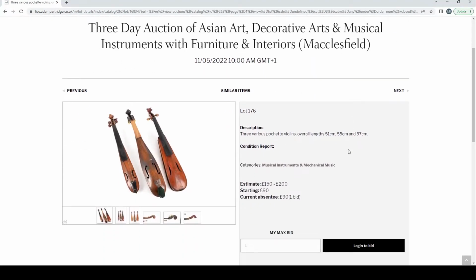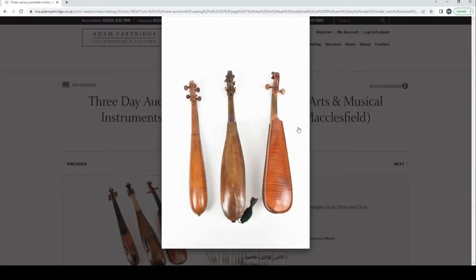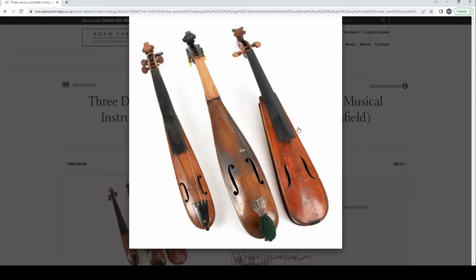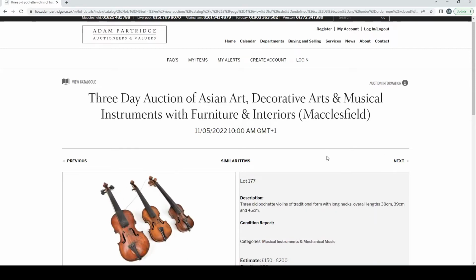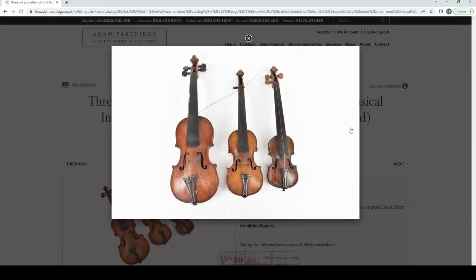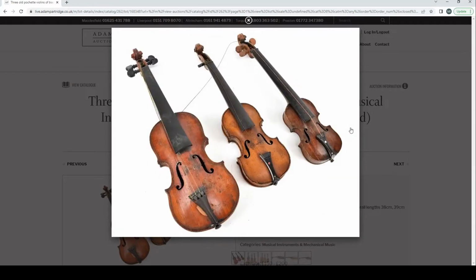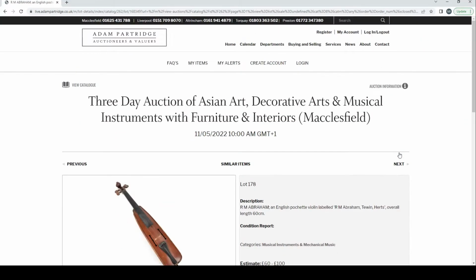Okay, 3 various pochette violins, so that's quite cool. Yeah, that's really interesting, that one, isn't it? That's very cool. Yep, absentee bid. You can tell that all of these interesting ones are going to have bids. 3 old pochette violins, traditional form with long necks. I think they've got better at describing things, because sometimes the descriptions are a little bit off. Yeah, interesting looking things there. 320 already absentee bid, so people really want that.